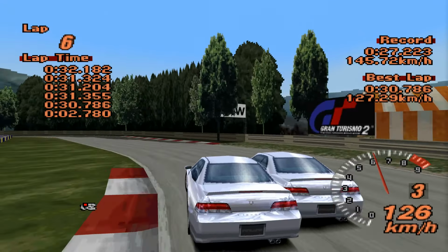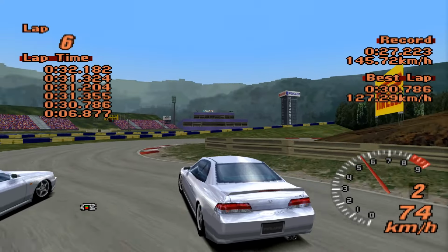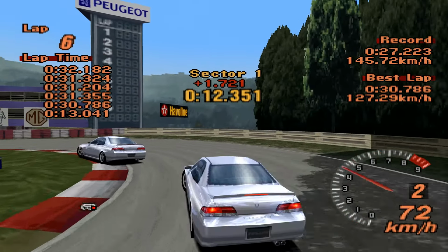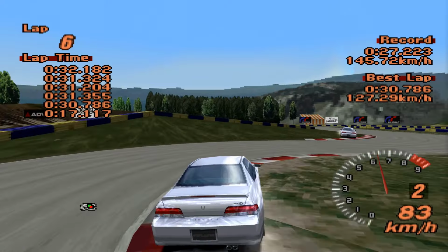Whoa, okay, that's a good lap. To be fair, I've thrown that last corner, but that lap was pretty sweet. That took a lot to get out of that car.